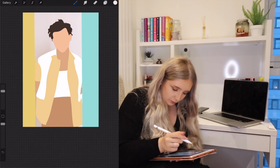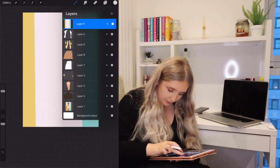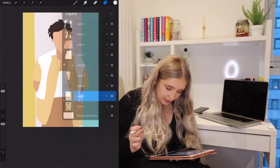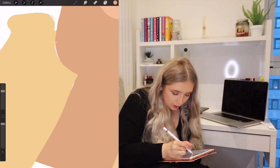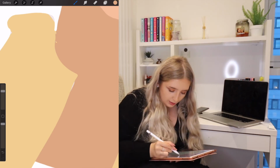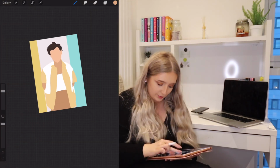Then we need to add this whitey grey background and then I'm going to move this layer all the way to the back behind everything except the original picture of Harry. Looking like this. Now realistically you would go in and you'd make it all look neater. You'd click on any layers you need to neaten it up, but again for the purpose of this tutorial I'm just going to leave it like that.